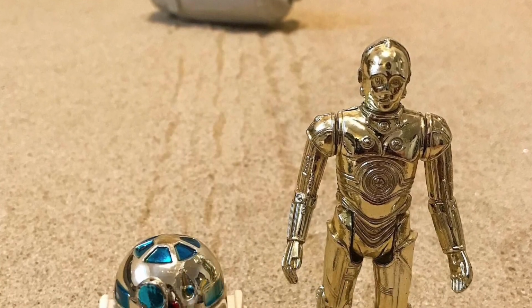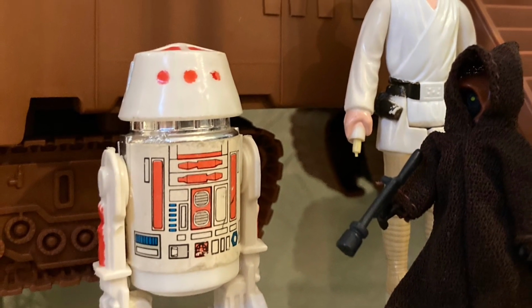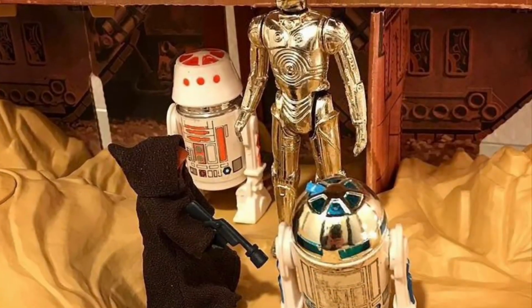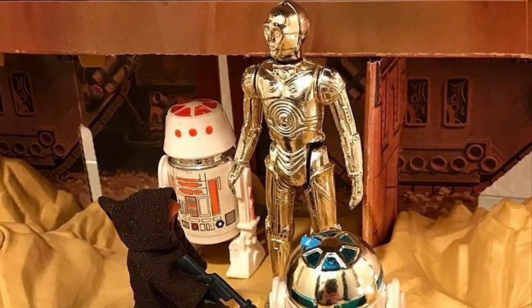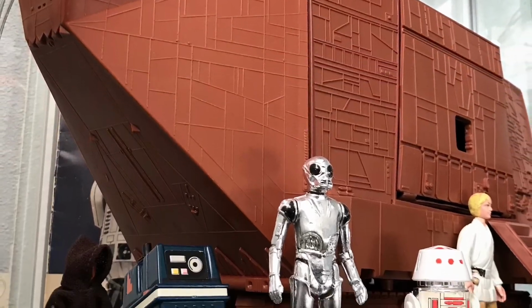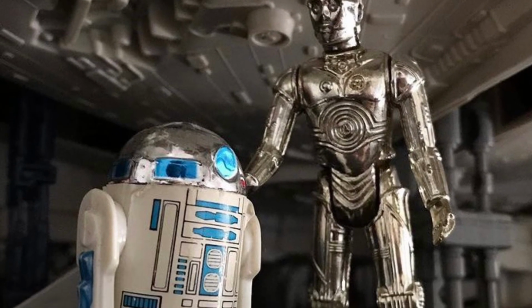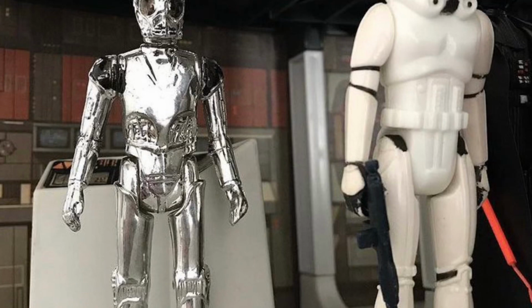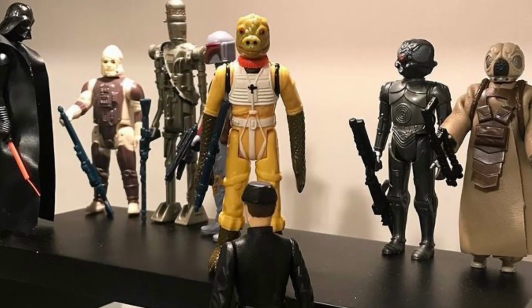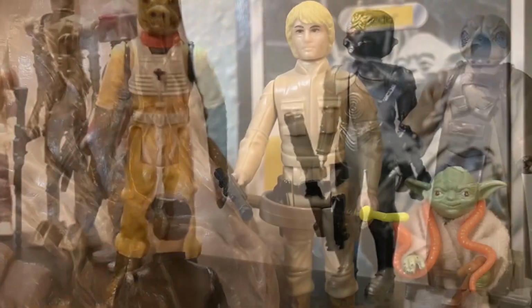Thought it would be fun to show you guys all the droid displays that I have throughout my collection. R2-D2 and C-3PO, obviously the main heroes. You know, I can never take enough Sandcrawler shots. I love that toy. The droids under the Falcon. Death Star droid in his home environment. A little bit of the Star Destroyer recreation with the bounty hunters.